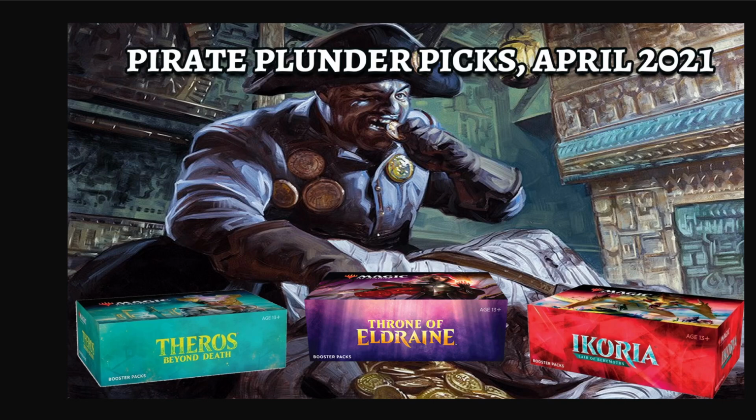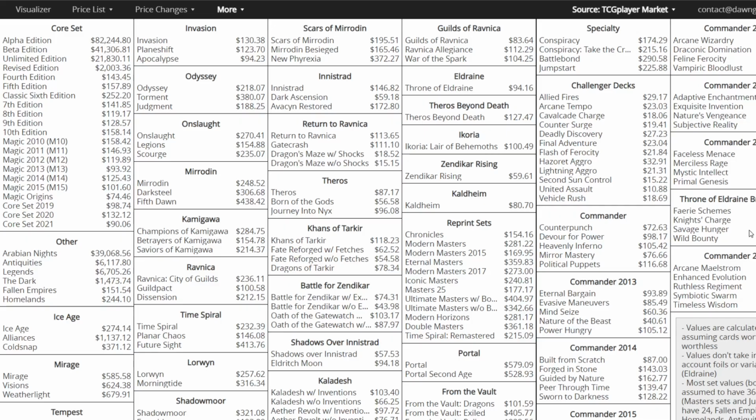So nothing too snazzy this episode of the Pirates Plunder. I'm just going to give the duds that I think are great investments because the price point is still quite low for these booster boxes. There's one that I'm going to pick that has rotated, and I'm going to try to justify my picks with some market data here.